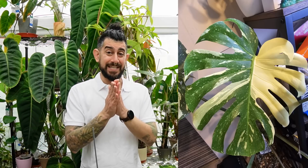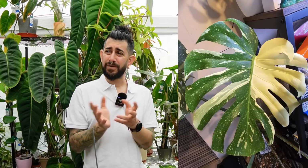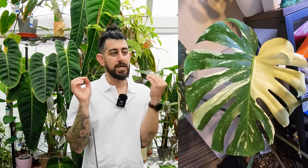But I did see some baby Thai constellations, which I don't think were that expensive, maybe 20 quid, so it's not too bad. I think mine was probably about 4 times that, so maybe 80 back when I got it, but it was relatively sizable, and then it got really expensive again, and then the prices are coming down again. It's all over the place.